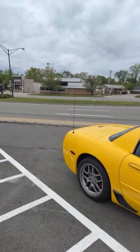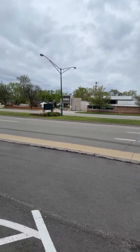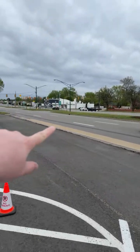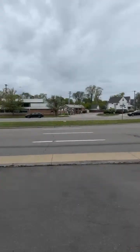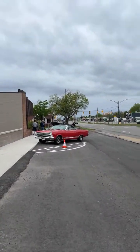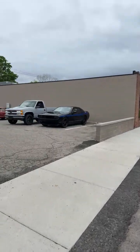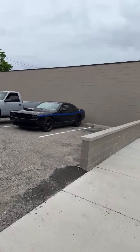We are on, I don't know if you guys can hear me that good because of the wind, Woodward Avenue here. So this is Birmingham. That would be 14 Mile and Woodward Avenue. This is Birmingham, Michigan. This is Pasteiner, the auto hobby shop, and they have a cars and coffee every Saturday. And of course, a Mopar 10 just pulled in.